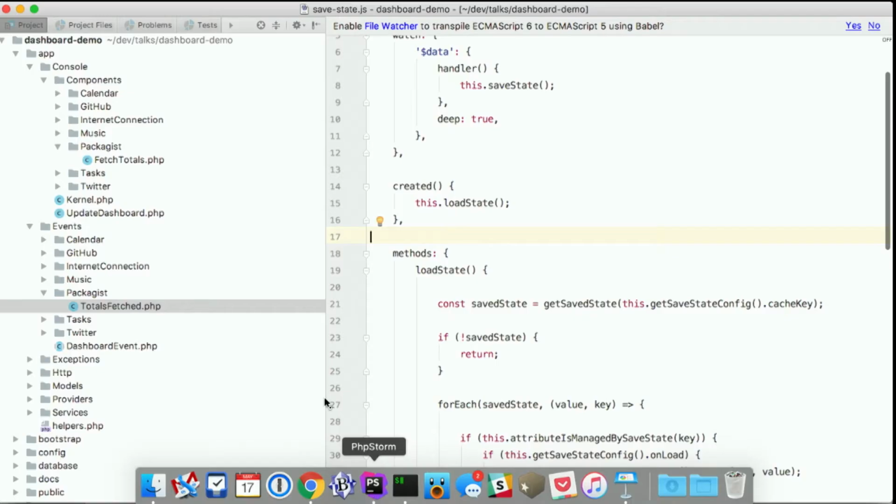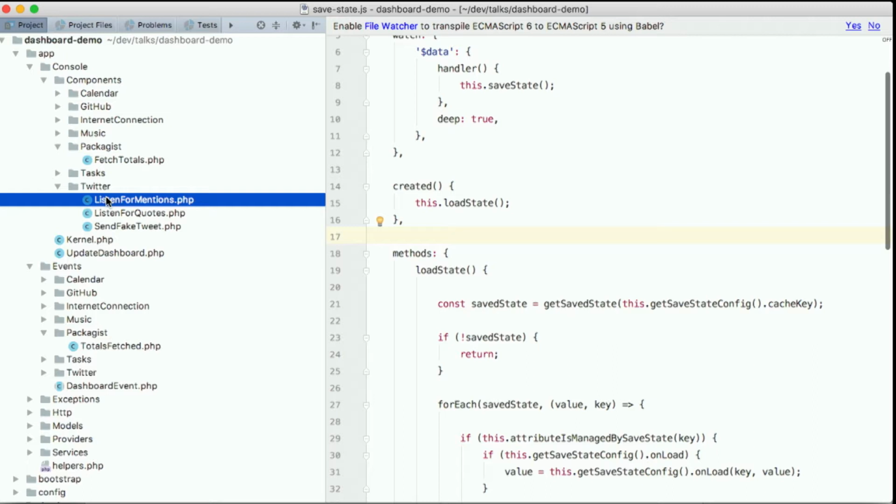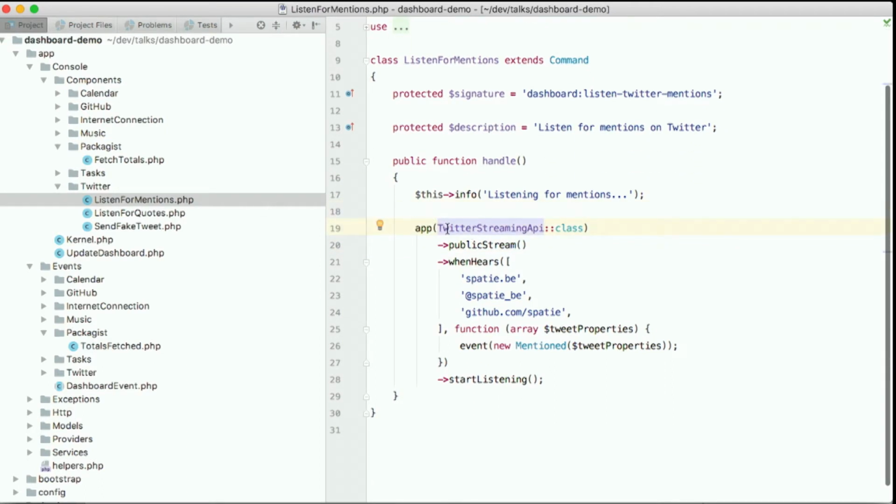Okay, let's review one more tile, the Twitter tile. The Twitter tile is a very easy tile because the real magic happens in that Twitter streaming API package that we've made. Let's take a look at the command that we use for this. You can see that it's very easy. We are just going to resolve the Twitter streaming API class out of the container and listen to the public stream. And when we hear certain events, we send out an event to the pusher service, and the whole cycle starts again.